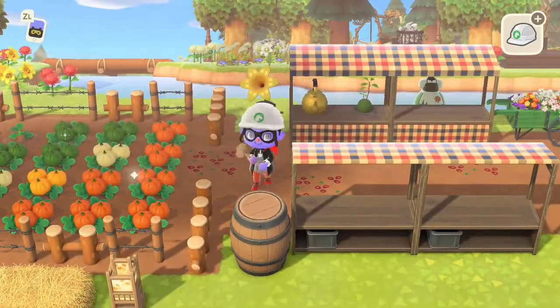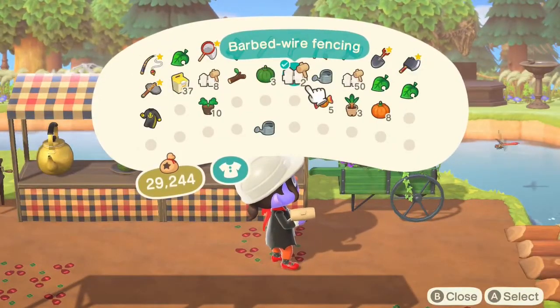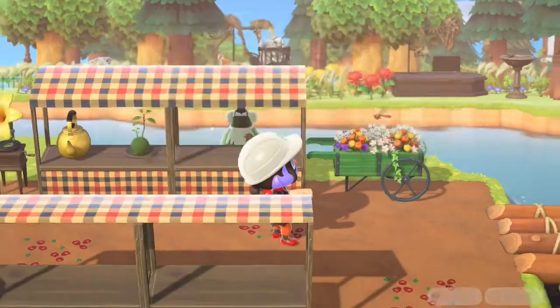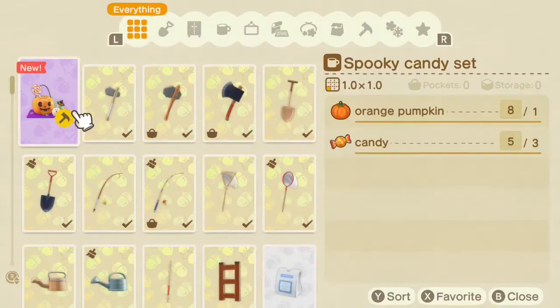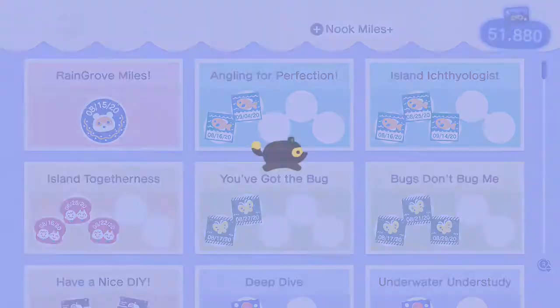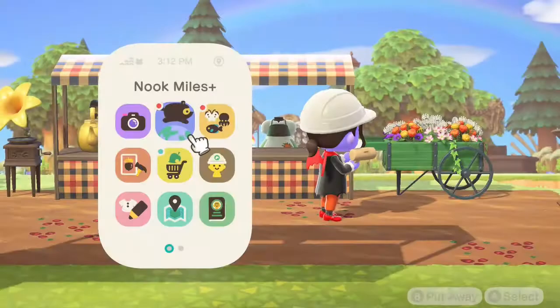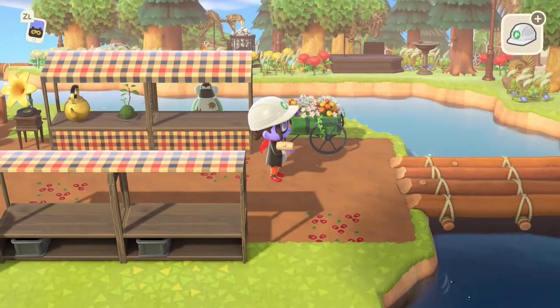Oh, look at that. Okay, so let's learn that recipe. Wait, didn't we get a recipe? Did we learn it? What's going on with life? Good. Oh, but you need candy for this one? Okay, so we're not going to be making much of that. I've been just hoarding the candy that I've been getting from the boys because you can only get one a day. And I don't know if you know this, so I'm gonna drop the candy here.